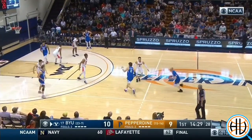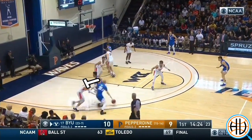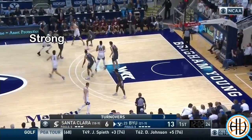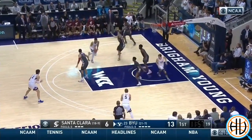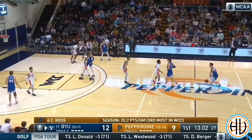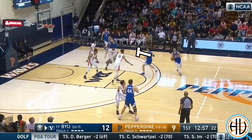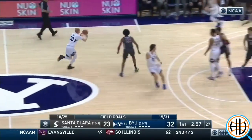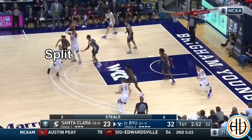The opposite of the through action for BYU was their strong series. Instead of cutting through to the weak side, Haws would cut to the strong side corner for a ball screen. In that strong series, BYU would also hit the elbow and run split action off of the 5-man.